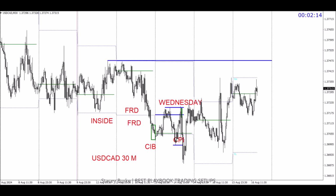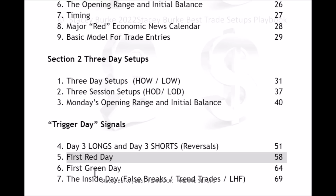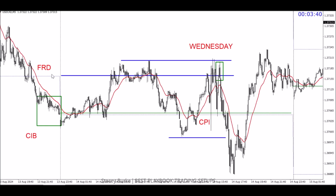We had CPI on Wednesday. First red day. Page 58 in the playbook is a high of day, high of session selling opportunity if indeed it presents. The market closed in breakout. Again, we have worked back up into the low of day breakout level and established a high of day. Broken down a range expansion, a range extension on the downside prior to CPI to establish our high-low boundaries.